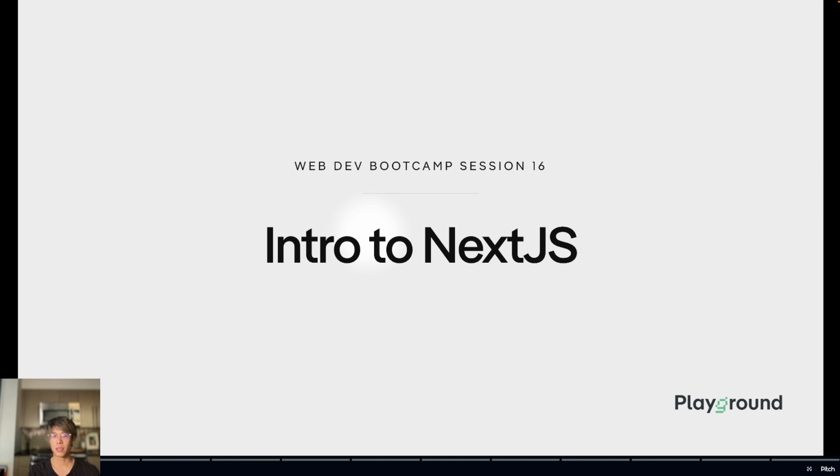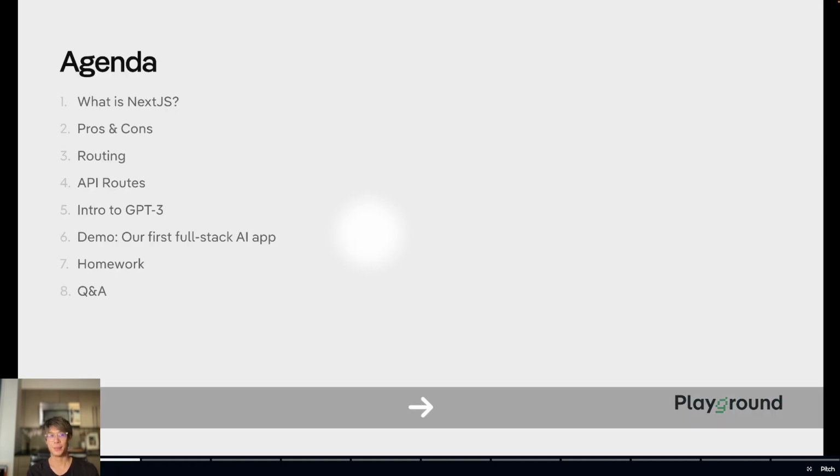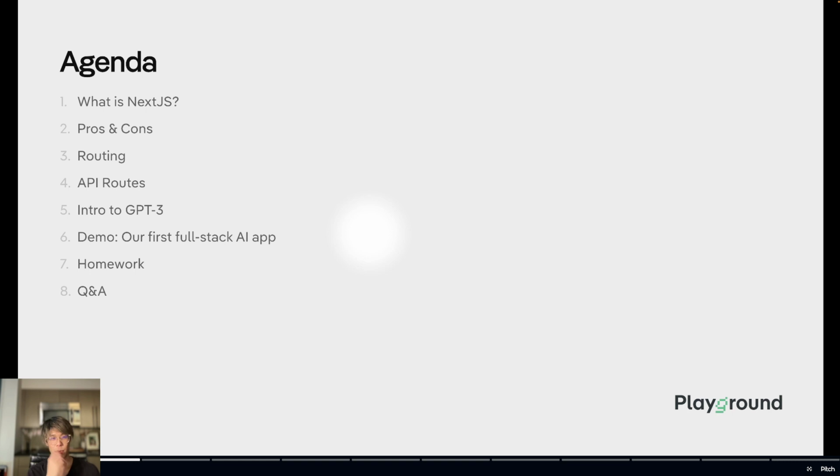So yeah, today is focused on NextJS. Our agenda today is pretty straightforward. We're just going to be talking about what is NextJS, just doing the dive there. We're going to talk about the pros and cons of using NextJS. We're going to talk a little bit about how NextJS does routing, and then we're going to talk about something a little new. So we're going to talk about API routes in NextJS. And then we're going to switch gears a little bit and talk about our first AI API.